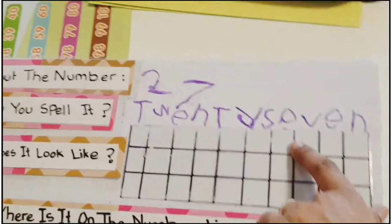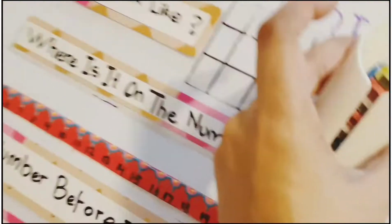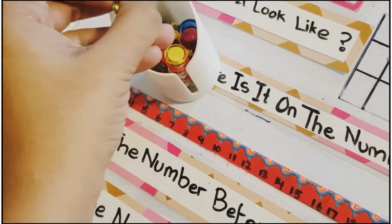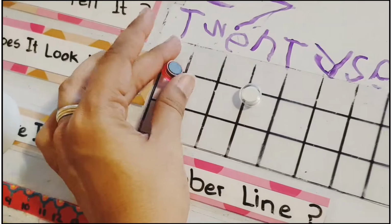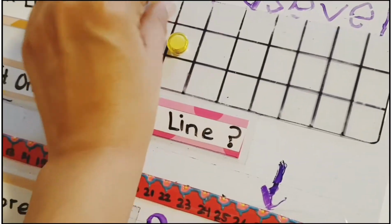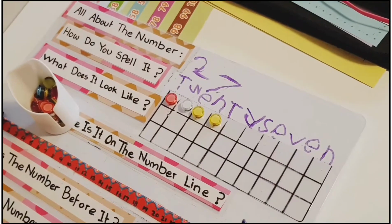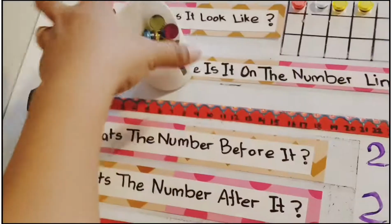Then what does it look like? So this is where we look at it as a quantity. What we do is we have our magnets here. We use magnets or wooden blocks, whatever he prefers that day. And then he basically just lays them out, and it's another good counting practice. So when all 27 are in front of him laid out like that, it also gives him a perspective on what this number looks like as a quantity.